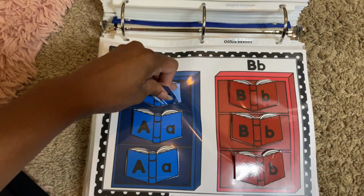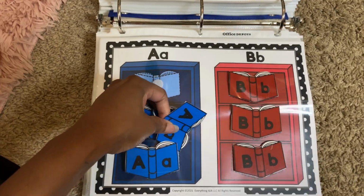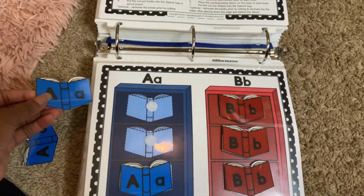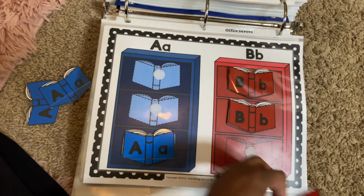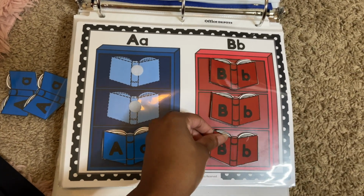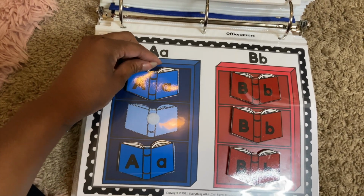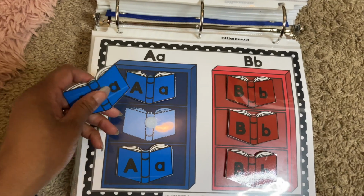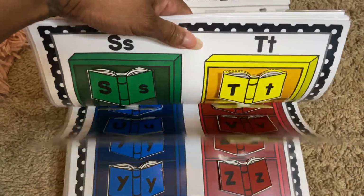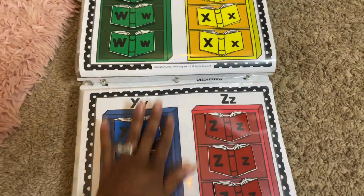And of course, when a child is playing, the books are not attached, so they would literally take them off. And then as they're sorting, they're going to have all the alphabet letters on the floor, and they are literally putting the books back on the designated shelf. So they're really matching all the A's, all the B's, and sorting based on letter. And of course, here are all the ends of the alphabet.